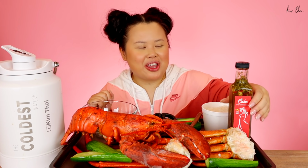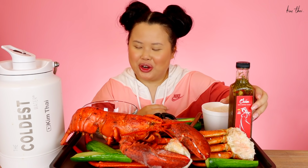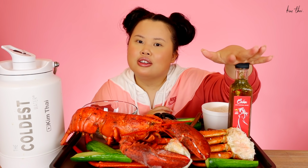Today we have seafood in front of us. I, once again, have been craving my favorite sauce in the whole entire world. I will have it linked down below for you guys. And so today I was like, you know what, I'm really craving this sauce. So I'm going to order a lobster, 1 pound, not 2 pound, 1 pound of snow crab legs, because the sauce with snow crab legs, so good.